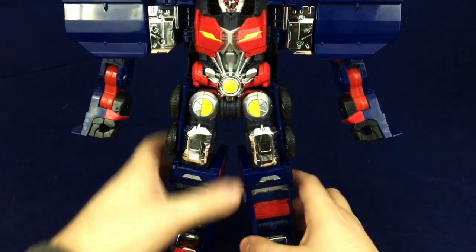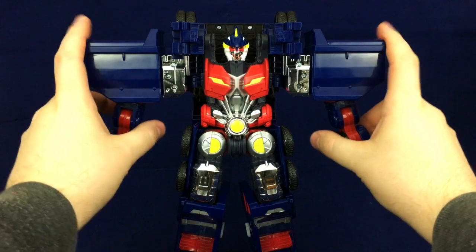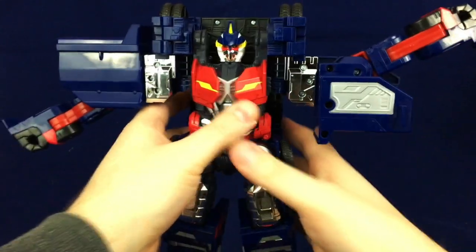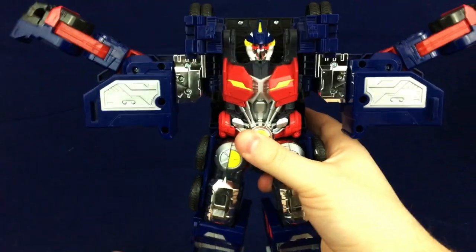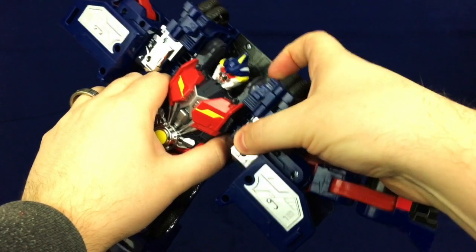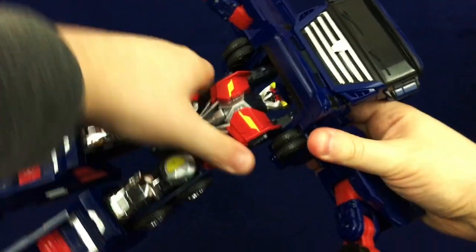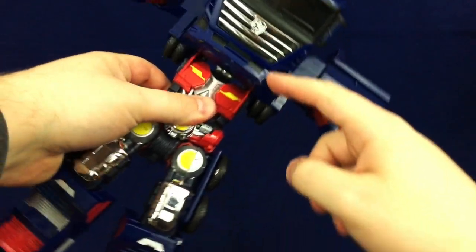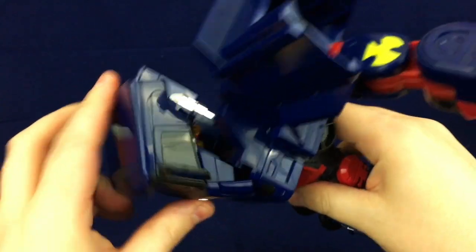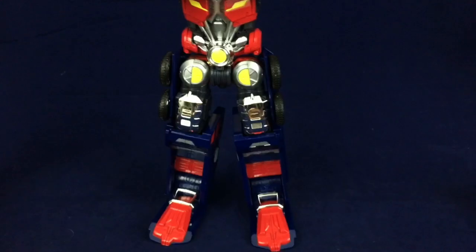Now bringing Storm back in, let us do this thing. So, I'm going to bring the arms out a bit just to get them out of the way, and rotate the shoulders all the way around like that. Next, going to rotate this entire cab section up, and then up again, so now the truck cab is pointed forward along with the robot chest, and collapse that back down. And now let's start doing other things.